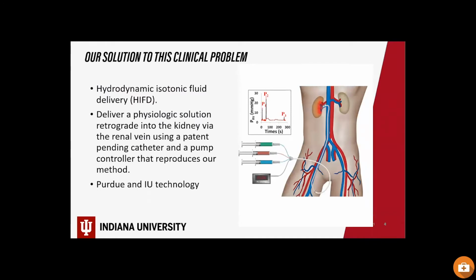So what is our proposed solution to this? Well, it's really quite simple. In an interventional radiology suite, a radiologist would pass the catheter through the femoral vein up into the renal vein, and there dilate a balloon and do a rapid hydrodynamic pulse of fluid, which is basically a physiologic saline solution. And the idea behind this is that we would deliver the fluid in such a way that would reproduce the kind of delivery of fluid that we've seen in laboratory animal studies. There would be a controller system that would memorialize this delivery of therapy, and that is the source of both the Purdue and IU technology.